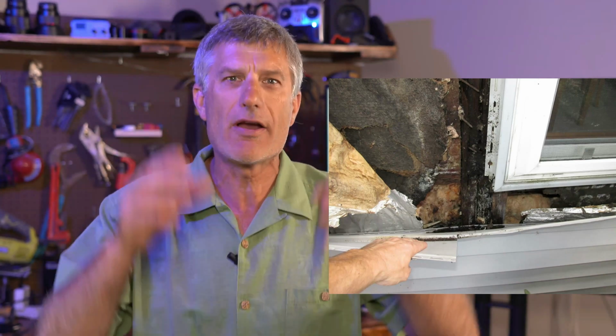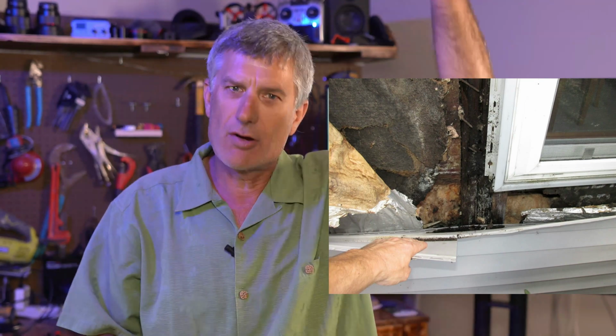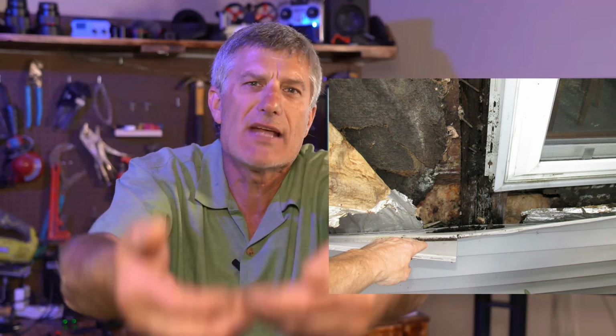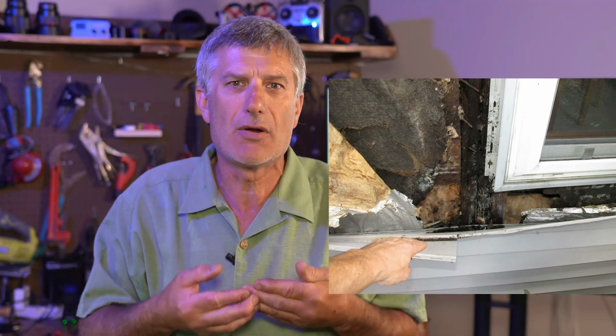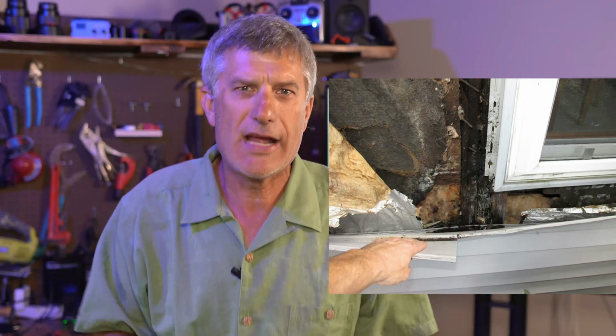That's a negative. Water goes behind it. If it has a J channel, water will go behind it. Water goes down beside the windows. It will go behind the siding. We need to catch that water and bring it back to the outside, folks. If you do that, you won't have rot.